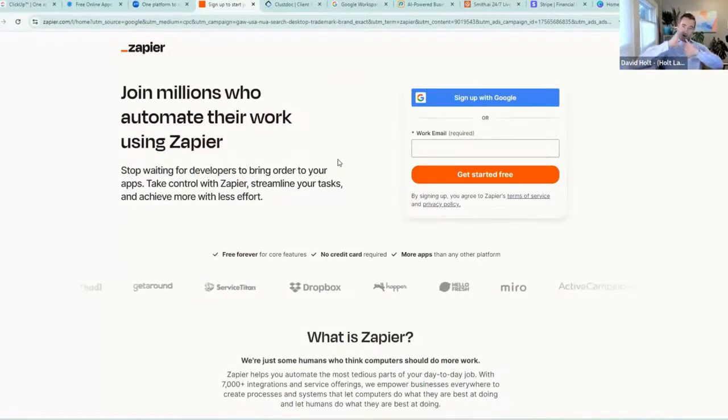Zapier. Now, this is for the more advanced techie folks when you're really pushing from six to seven figures. I think if you're getting into advanced automation, I would consider Zapier. Zapier is a way to automate repetitive tasks between multiple apps without coding. It allows you to take information from one app, let's say phone numbers, names, or documents, and put them over into another app.